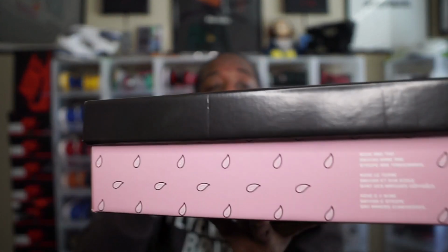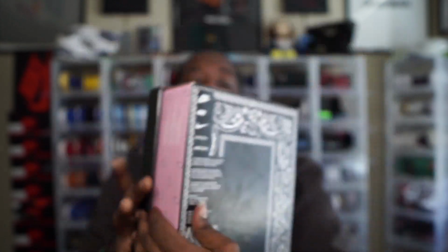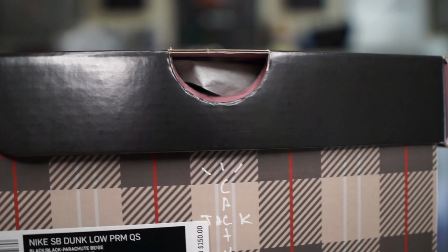It has the paisley print all over it. Paisley print on the top with the Nike Air, man. Same on the bottom. Has like the Burberry style prints on the side. Cactus Jack on here. Has all his branding, man. He really did his thing on this box, I can't lie. That's one thing I can give Travis Scott credit for.